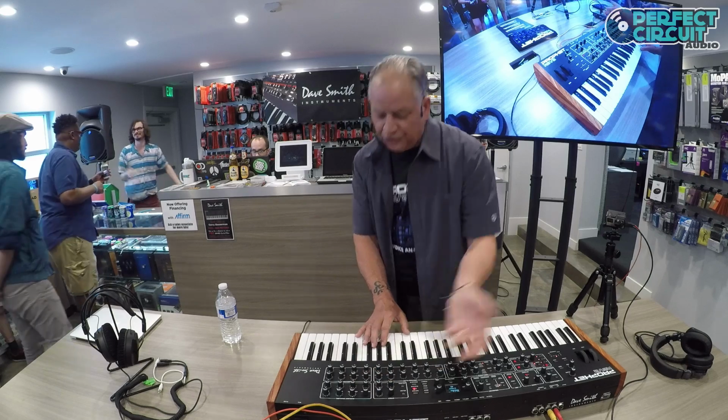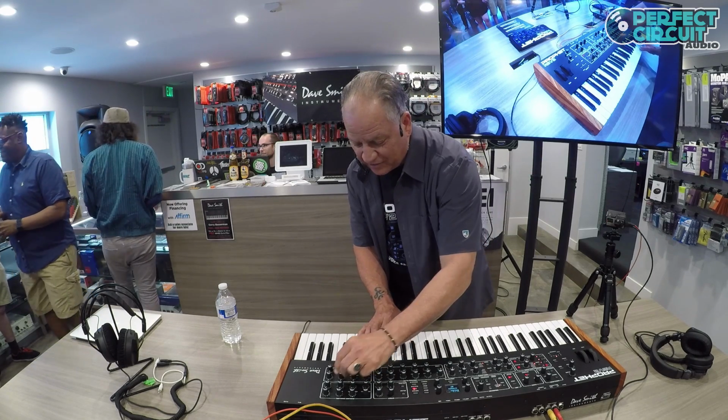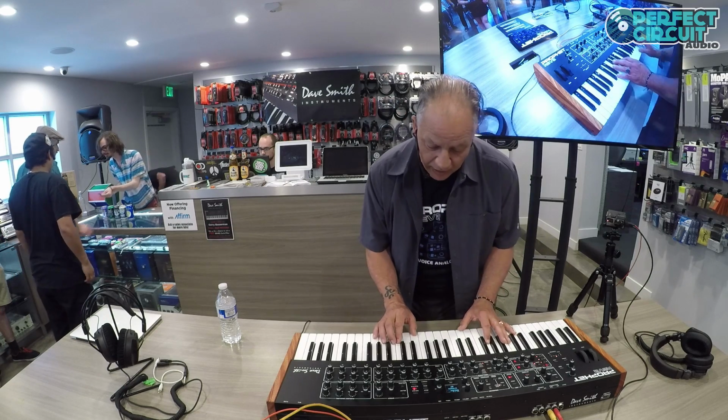I'm going to actually reduce the amplifier so it's not as loud and ask my velocity. Now my velocity is going to bring that up. So when I hit the keyboard soft, I really won't hear it. When I hit it louder, I'll hear it more.